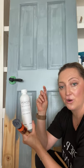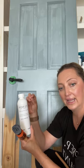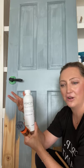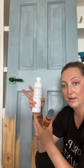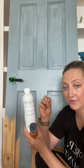Another thing you should have is our odorless solvent. It helps to get rid of any sticky residue, any wax, anything like that, that may be on your pieces. So those are two must haves. And that also is like maybe $10. It's not very expensive, but those are your two most important prep products that you should have. So for about $20, you're getting two things that are gonna make sure that the paint is gonna adhere to your surface.